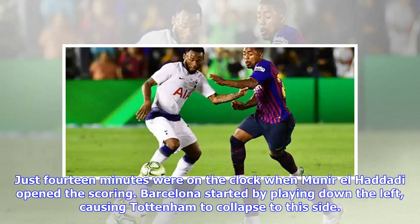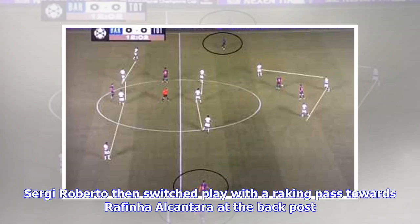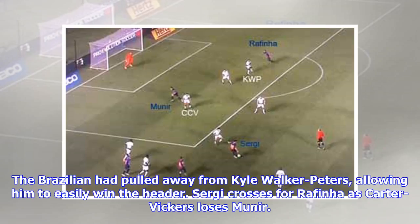Just 14 minutes were on the clock when Munir El Haddadi opened the scoring. Barcelona started by playing down the left, causing Tottenham to collapse to this side. Sergi Roberto then switched play with a raking pass towards Rafinha Alcantara at the back post. The Brazilian had pulled away from Kyle Walker-Peters, allowing him to easily win the header.